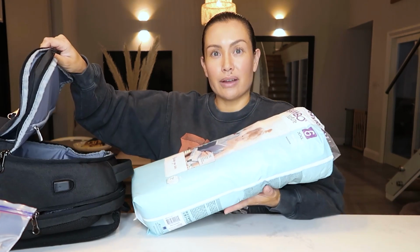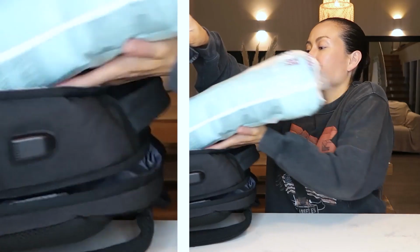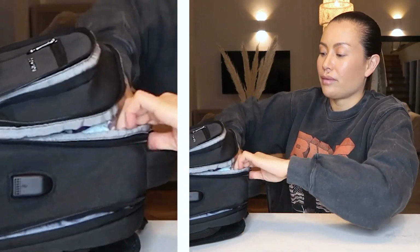Okay, so you wouldn't believe it, I can fit all of this in here. And that fit pretty easily, and there's still space.